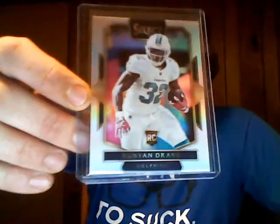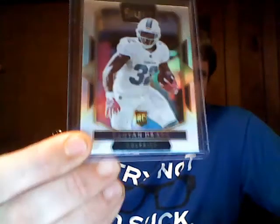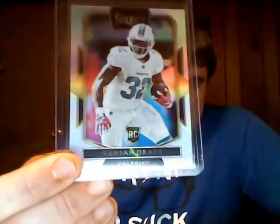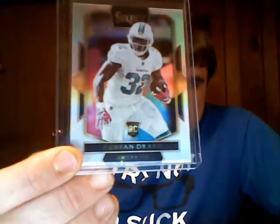And this is the hardest one to pull, and from the breaks I got, that's the only one I got of all the base and stuff. So keep that in mind. That is the toughest one to pull for the rookie cards, this variation. I don't think a lot of people know that, because I'm looking, some people are just selling them for the regular base, but they are harder to hit.